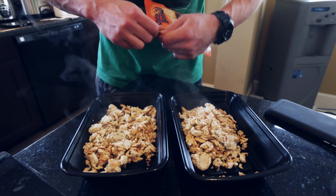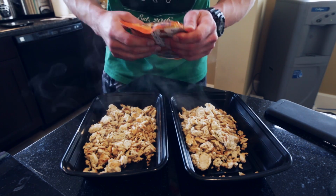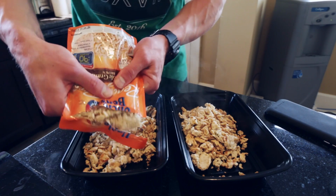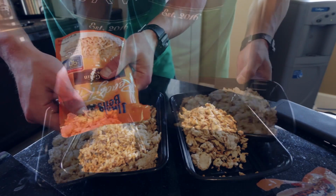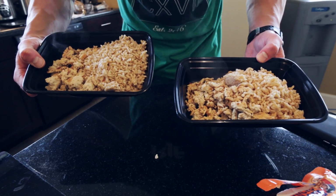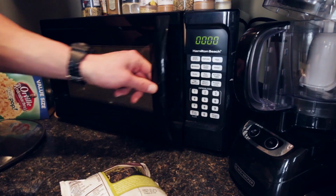So, once again, we're not weighing or tracking because we already scanned this into MyFitnessPal, so we know we're eating the whole packet in a day. So we can just approximate here and put the brown rice in each meal. Voila! Now the only thing we're waiting on is our veggies. Boom, veggies are done.